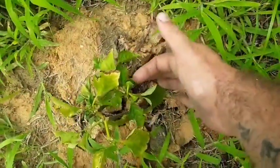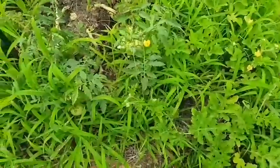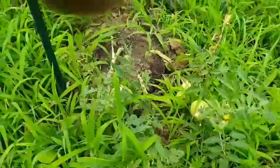Tomatoes are doing awful over here. Bell pepper doing awful. But we got a little bit of good news, we got two coming in. I think it might have been just a shock of everything. Look at that watermelon right there.